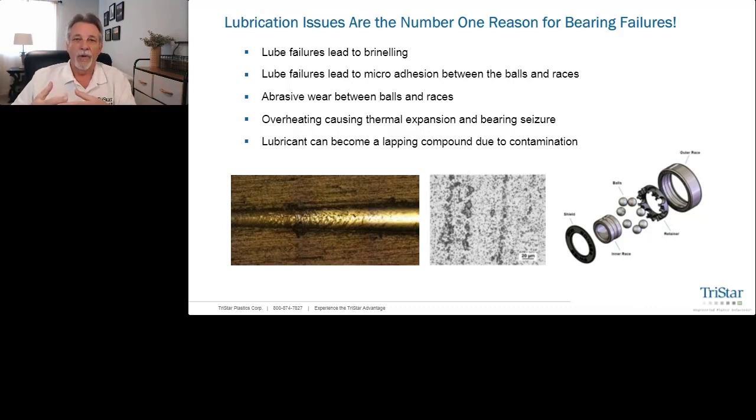Lubrication also causes overheating. When you overheat a ball bearing, especially if it's a high-speed ball bearing, you can get thermal expansion of the steel, and it leads to seizing. And then if the contamination gets into the lubricant, that becomes a lapping compound. You might as well just put some kind of metal oxide in there and just start abrading away, because that's exactly what this contaminated lubrication will become.